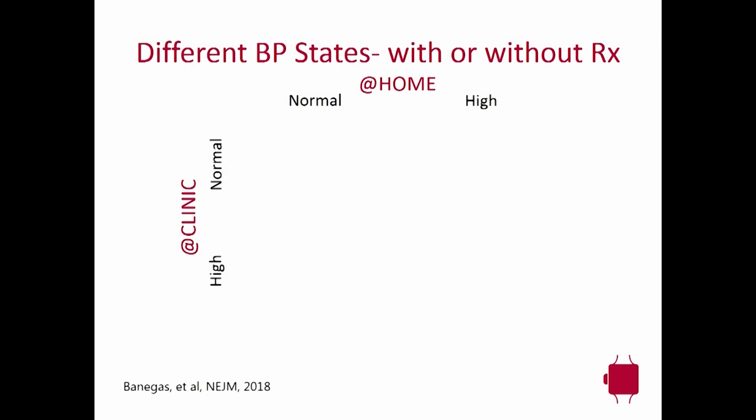So in terms of home and office, there's really kind of 4 categories of hypertension that one could have. So I've got a 2x2 table that we're going to fill in with boxes here. And on the x-axis is going to be 2 camps of either normal blood pressure at home or high blood pressure at home. And on the y-axis is 2 camps of either normal blood pressure in clinic or high blood pressure in clinic. So the first box is probably the most self-explanatory. It's normotension, or normal blood pressure.